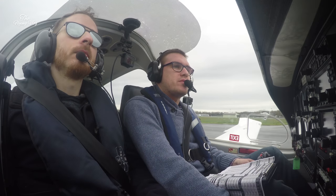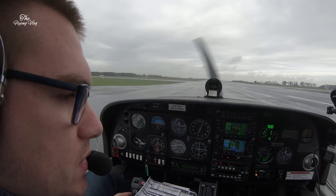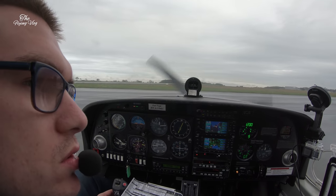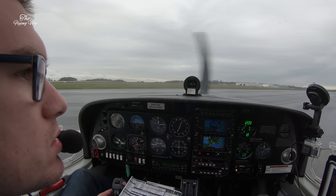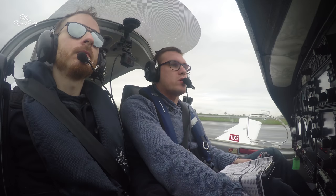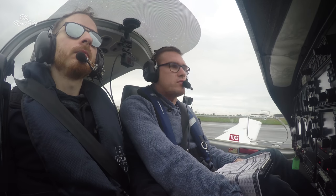Golf November Yankee, ready for departure, runway 35. November Yankee, runway 35, cleared for takeoff, wind 100 degrees 4 knots, report leaving control zone. Cleared for takeoff runway 35, Golf November Yankee.